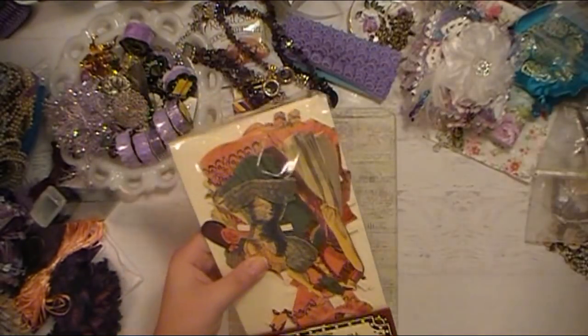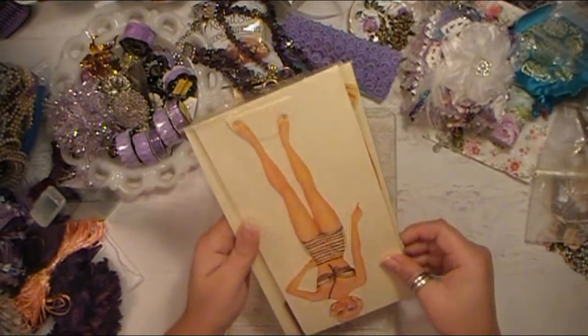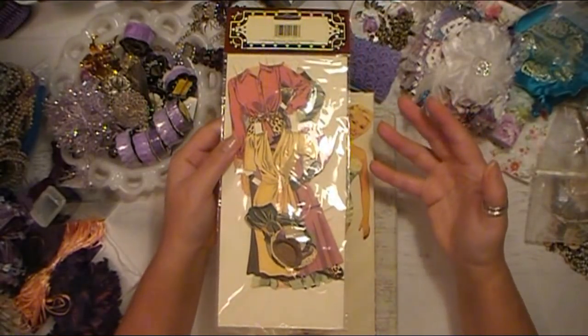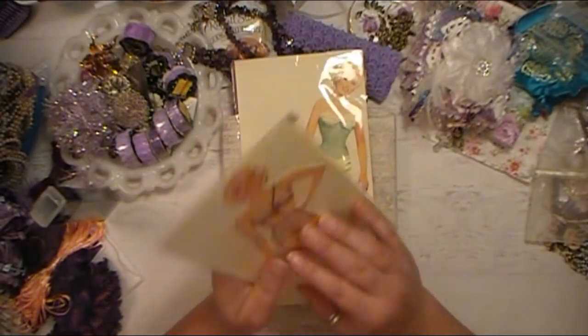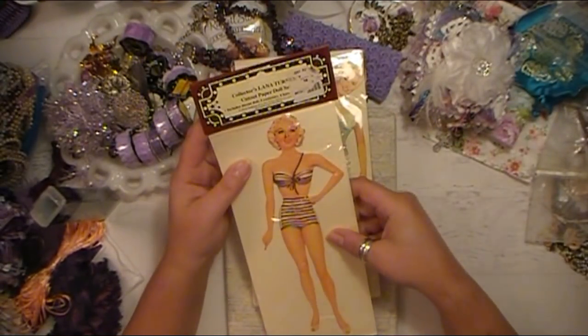Oh, let's see what's in this. Ooh, what have we got here? Ooh, some things. Oh, like paper dolls. These are so cool. I actually have some paper doll things I purchased probably around a year ago, and I haven't used them yet in any of my crafting projects. So this is great. I can add these to that.